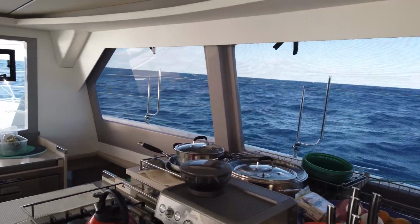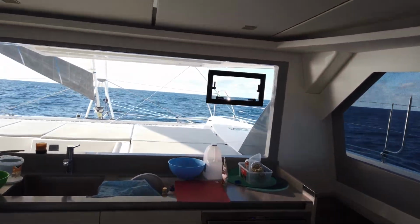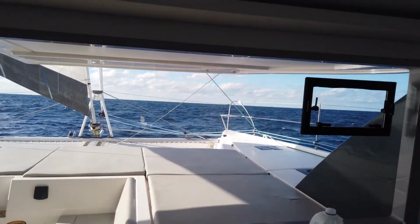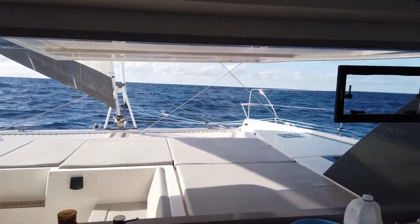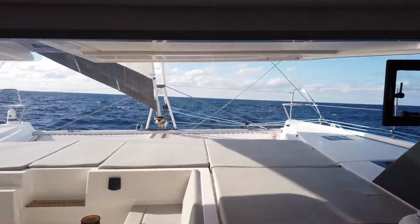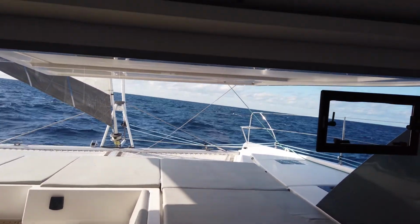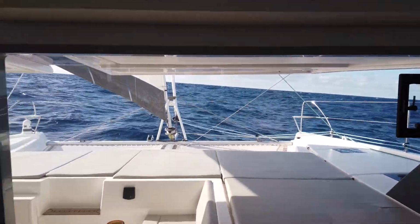When we get to 178 degrees east, we're going to make a 20-degree turn and head straight to Fiji then. That gives us a good angle with the winds getting around to the northeast a little bit more. It's east at the moment, and we'd make a 20-degree turn or thereabouts. We'll have the wind and the swell a little bit behind us then.